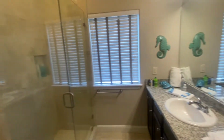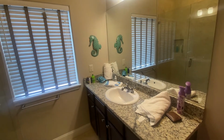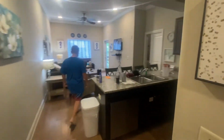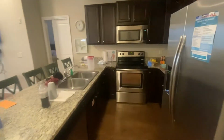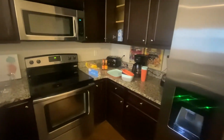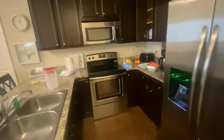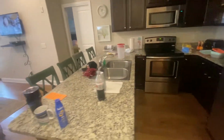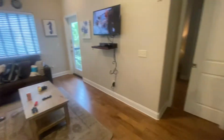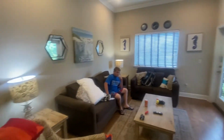Glass shower doors. It does have towels and everything in it, in case anybody's wondering. Here's the kitchen area. It does have a coffee maker, toaster, blender, some dishes, and a place for four people to sit. There's your living room.